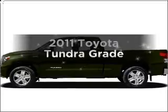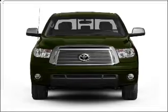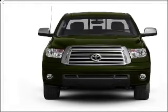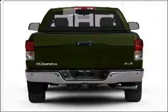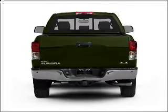Presenting the 2011 Toyota Tundra. If you're looking for an automobile with great attributes, look no further. With a powerful 8-cylinder engine connected to a smooth-shifting 6-speed automatic transmission, stand out from the crowd with premium wheels. The anti-lock braking system will help deliver you safely to your destination.